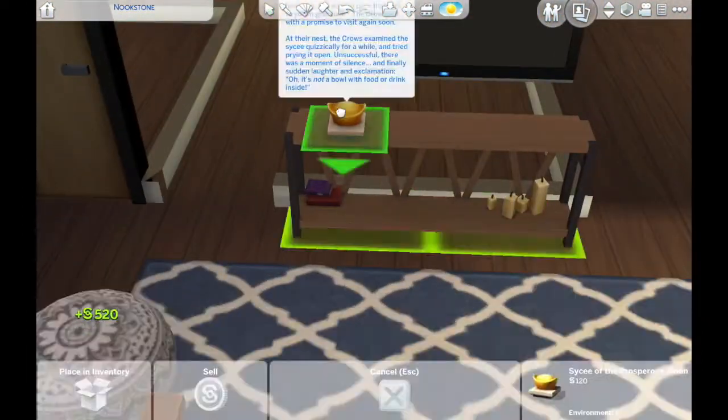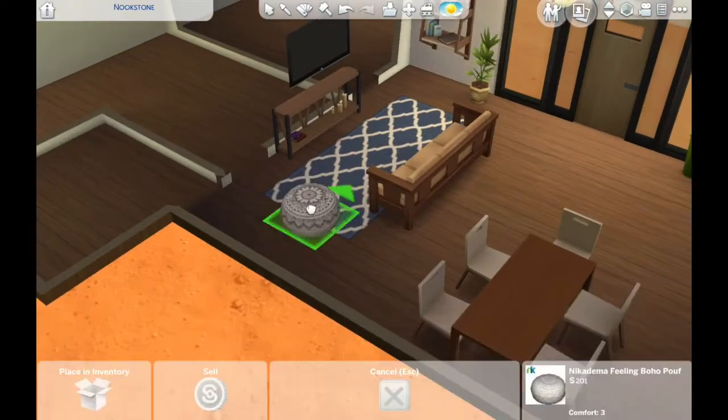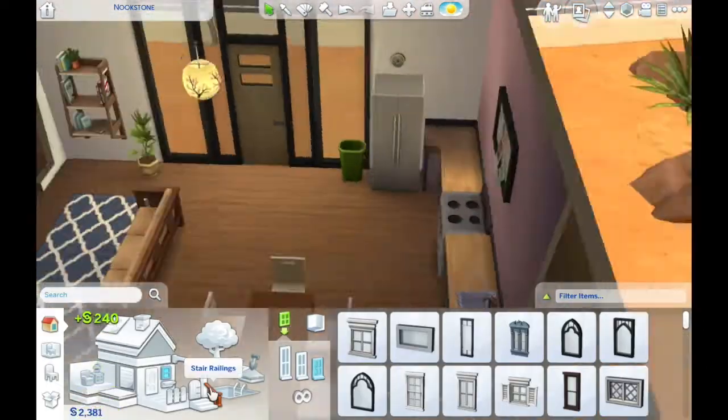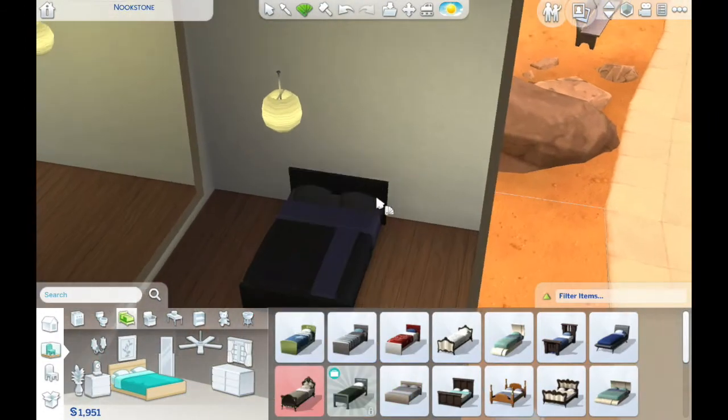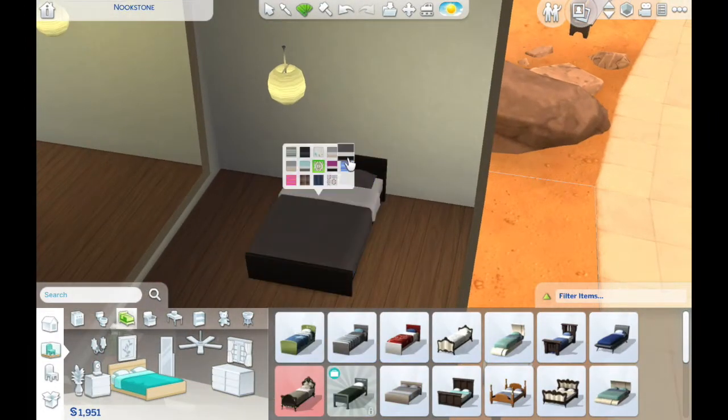With the windows as well, you can never find something that all matches up. The bathroom window, I couldn't get one that matched with the rest of them, and there aren't that many small diddy windows in Sims 4.